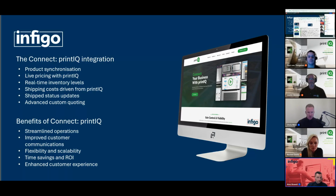Along with that, which we'll also show, is a more advanced customer quoting. So beyond the standard product mapping, Infigo also supports complex custom quoting workflows. So seamlessly integrating with IQ to handle even the most intricate job requests, where you can provide custom jobs to customers easily, and again, provide those live costs up front in real time.